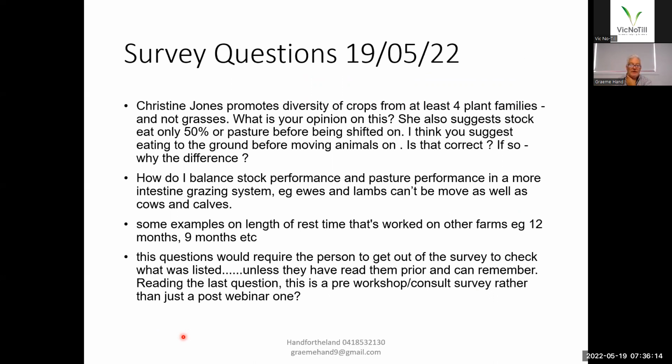between people talking about cover cropping and perennial grass, and that was why I talked about Gabe saying that if he's not cash cropping, then he puts it back to prairie, so back to perennial grass. Christine's doing a lot of cover cropping and the 4 plant families and not grasses. So I'm saying that there's 2 schools of thought running here as well, that you can cover crop your way into grazing profitability, and I don't think you can.